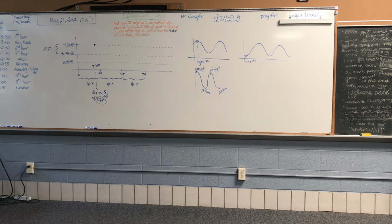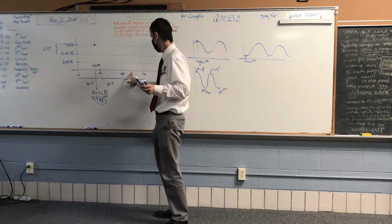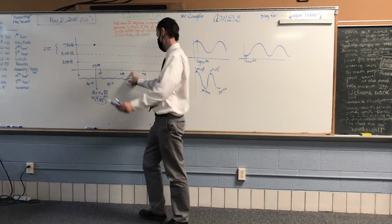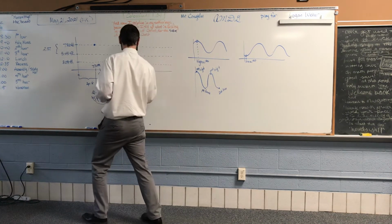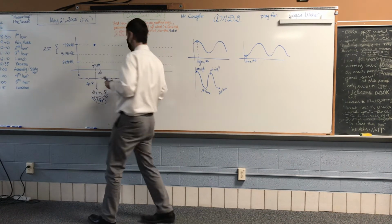What low tide is the first time? Okay, so high tide at 3:08, we got that. So, what day is that again? April 10th, what time of day? 9:03 p.m. Here's April 10th, and right in the middle is noon. Is it before or after that? Yeah, quite a bit after. It's going to be like 3/4 of the way in. 9:03 p.m. And that was a low tide, so we put a dot there.